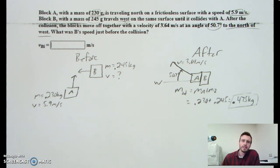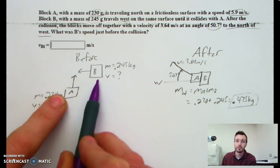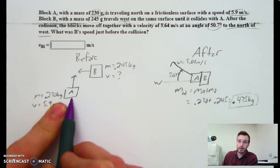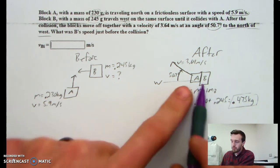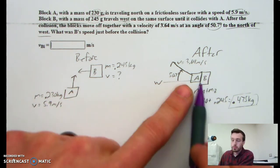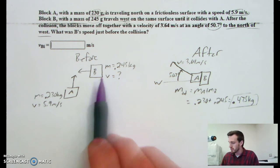When we understand this problem, we know that all of the vertical momentum for the before is stored in mass A. See how B is not moving vertically at all. It has no vertical component of velocity, therefore it has no vertical component of momentum. What that means is that A's momentum is going to be giving A plus B afterwards when they stick together. Any vertical momentum that A plus B has has to come from block A. And similarly, any horizontal momentum that the A plus B block has after the collision must have come from the original horizontal momentum that B brought into the picture.